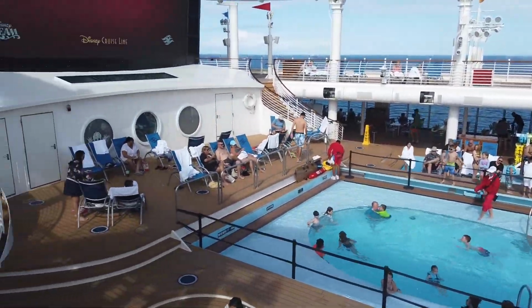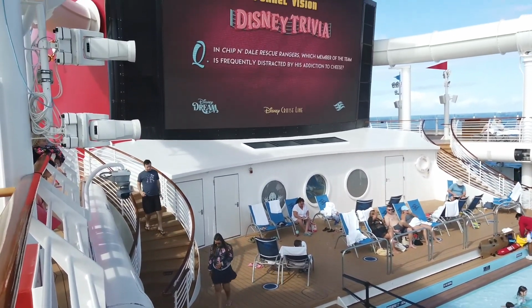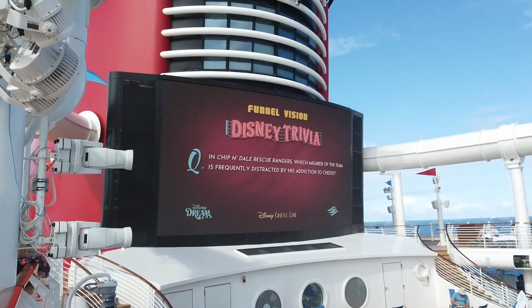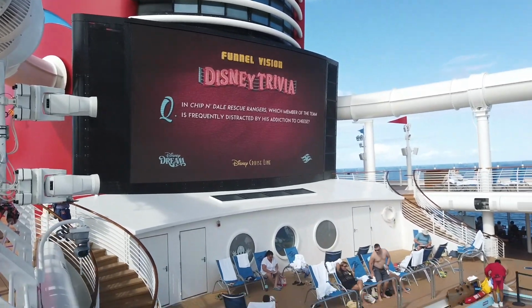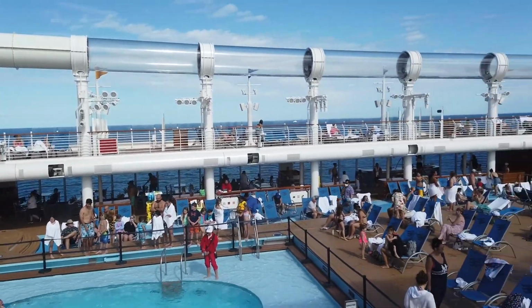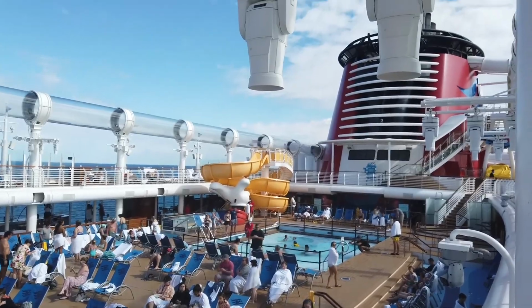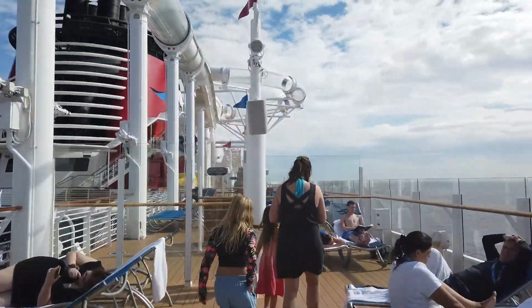Here we are looking down at deck 11, where you can see funnel vision. This large screen is used throughout the day and night to show Disney movies, and right there they were doing Disney trivia. Also you see Donald's pool and Mickey's pool over there. We'll keep on walking. Plenty of areas to lay out and enjoy.